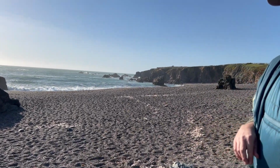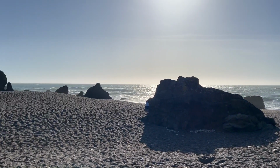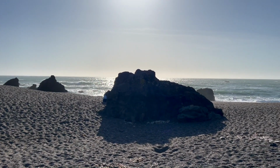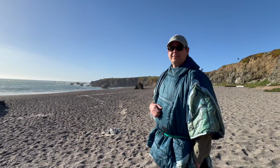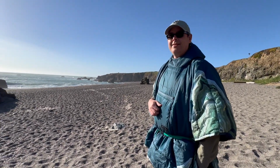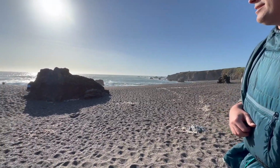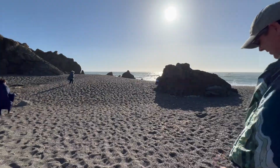Okay, so we were standing over there, and we noticed that there's some rocks over here, and it's low tide. So now we're going to go see if we can see anything cool over at those rocks. And then maybe to the Bodega Dunes Beach for sunset. That's the plan. Hopefully we catch the sunset. Here we go. Let's go see what these rocks have to hold for us.